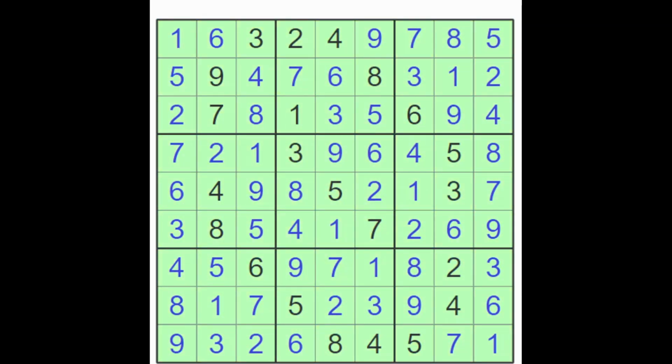This was, as I said, a very tough puzzle. The target solution time, according to the Chinese characters here, would be 35 minutes and 0 seconds.